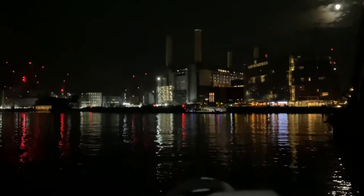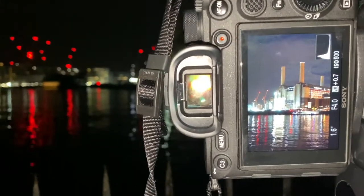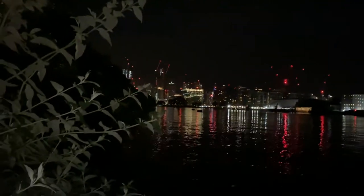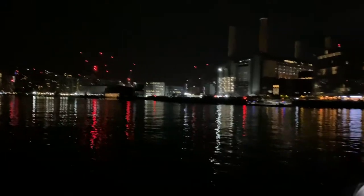There's a lot of trains going by, but there's Battersea Power Station. There's the Vauxhall building or whatever it's called. I'm gonna try and get the power station. Then I'm gonna try and get some of those buildings from Vauxhall. It's like the US Embassy there and stuff like that. The reflections look absolutely amazing. So I'm gonna focus on the power station first and then we'll look at Vauxhall.